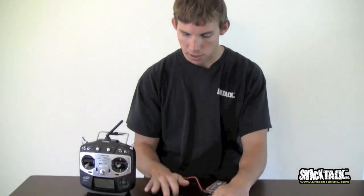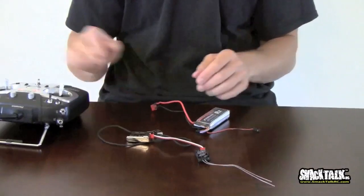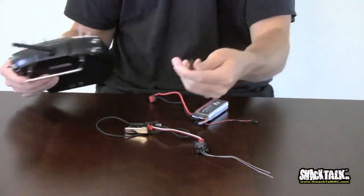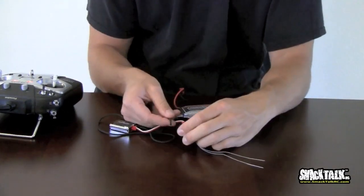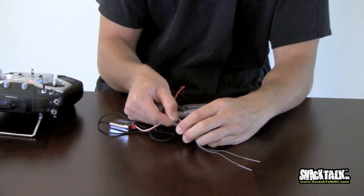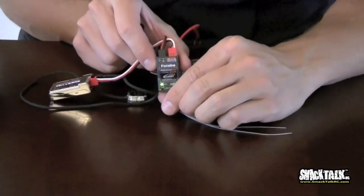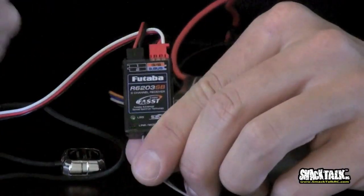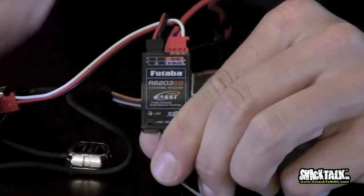So let's take a look here. First, I'm going to bind this and then we're going to get this going. So I'm going to turn on my radio. Now, Futaba binding is so easy. I just use the little poker tool that comes with everything in the world. And I will plug in power to it. I don't think I've bound this receiver before. Let's see. So it sits here flashing with a little green light. It's very easy. I'm going to press and hold until it changes to red, and then I'm going to let go.